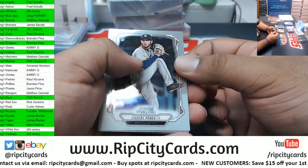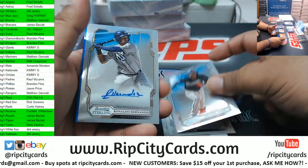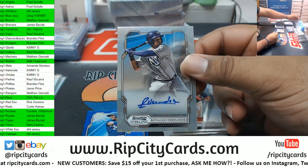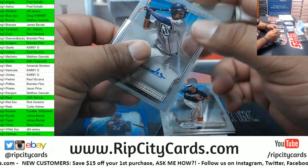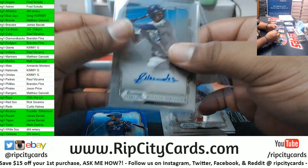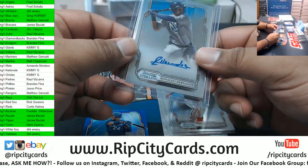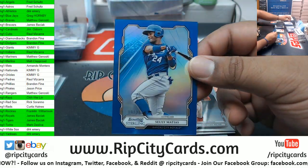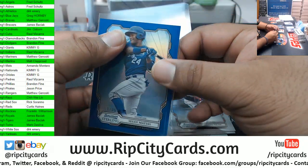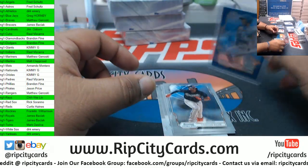It looks great, B-Squirrel. Perez Astros, Keller Royals, Madrigal White Sox, Pache Braves, Ronaldo Hernandez of the Rays, autograph there. We got a Matias Blue here to 25 Royals. Yeah, Fabrice is the dude that usually picks up the Marlins in like everything.